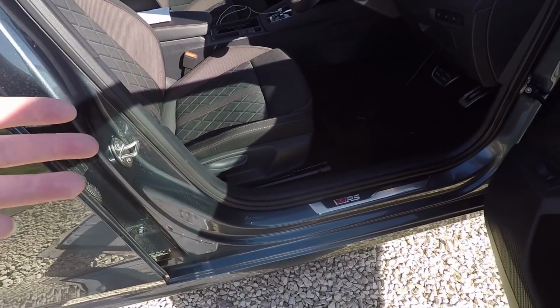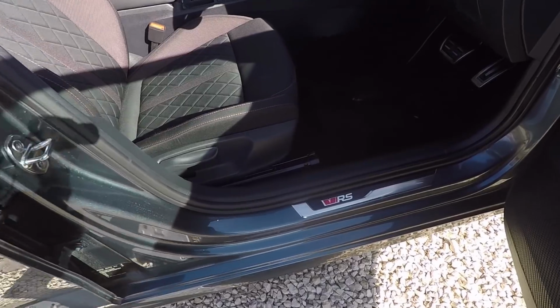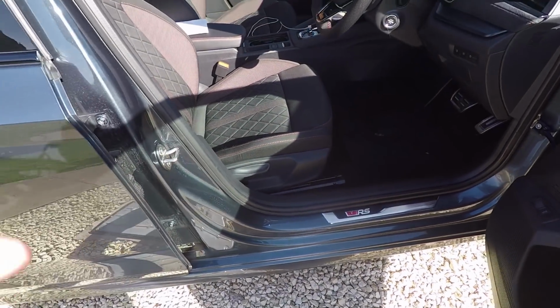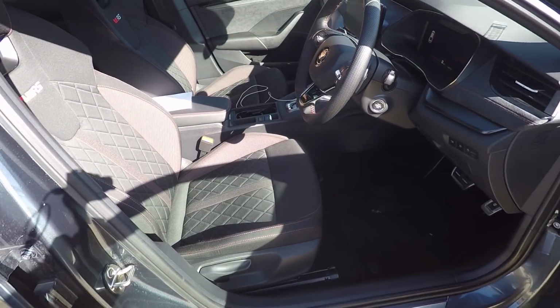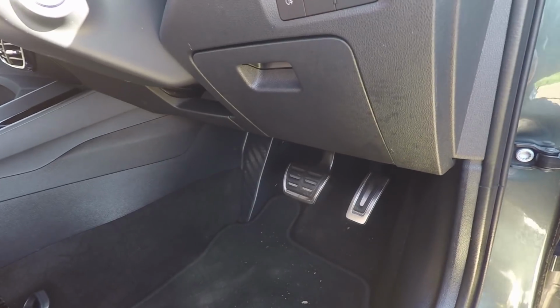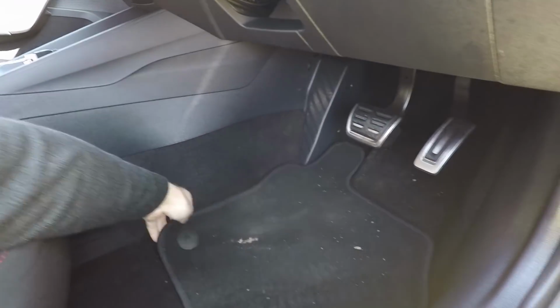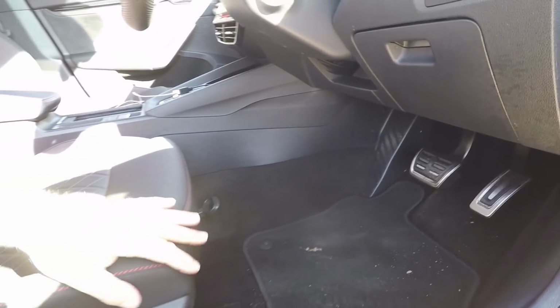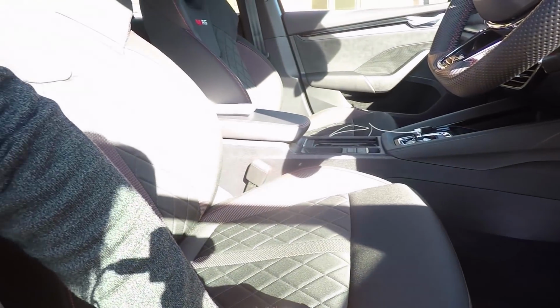I'm very pleased to see we have got some sill protectors, and they've got the vRS logo. They are metal as well, so that's a really nice touch, something Volkswagen very rarely, if ever, give you these days. Down there we've got stainless steel pedals. Some pretty boring mats though, just plain black. Shame about the mats. And then we have the seats.